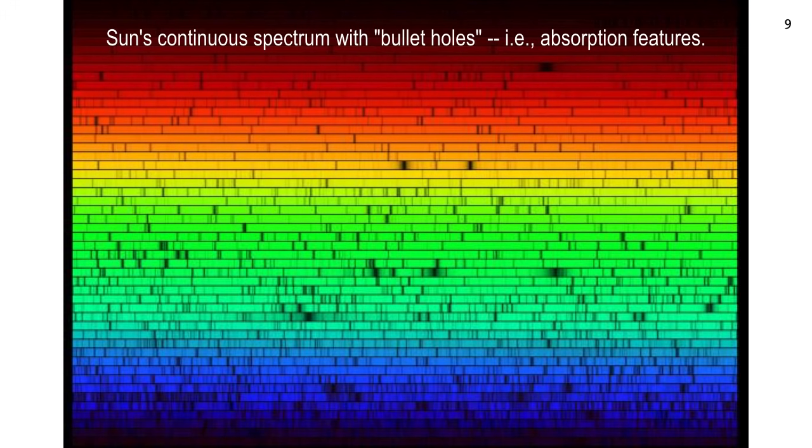And so a scientist, an astronomer would look at this, or somebody in a CSI lab, it's the same kind of thing that they do, except they're not looking at the sun. They're looking at some chemical, and they're looking at all the bullet holes. That will tell them, all right, I've got some hydrogen, I've got some sodium, and I've got a lot of carbon, or whoa, I got a lot of hydrogen.